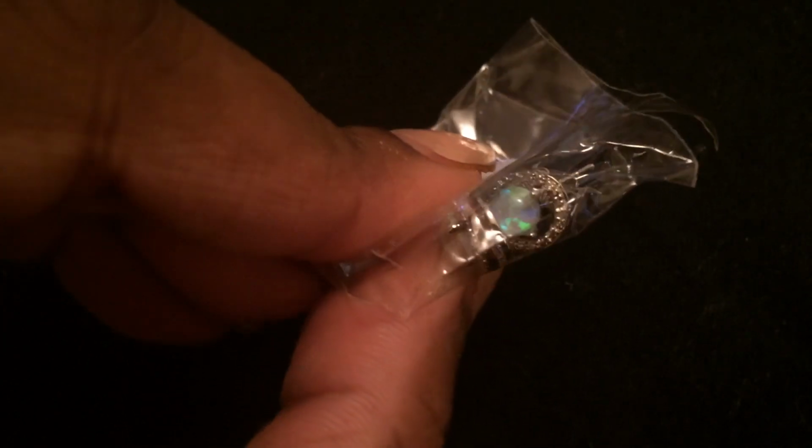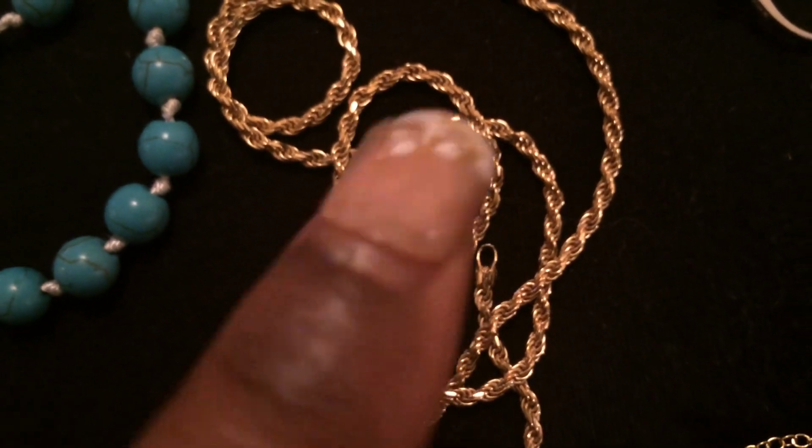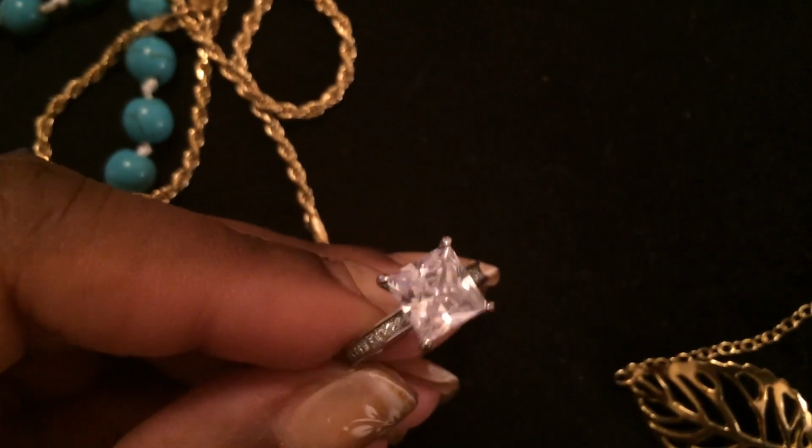Oh my god, inside this box are genuine opal stud earrings. Amazing. Here we have a rope chain with precious metal. It's got a hallmark. I don't know what it is yet. I'll have to loop it. Here is a Prasiolite ring in sterling silver. Here is another ring. This is probably CZ, but it's got a hallmark, so it might be sterling silver.